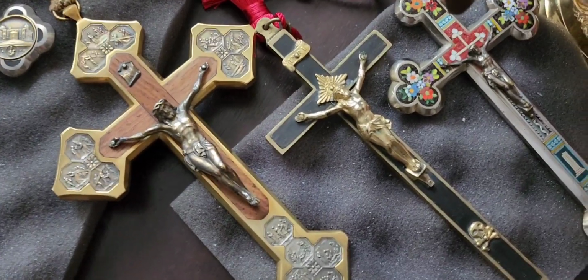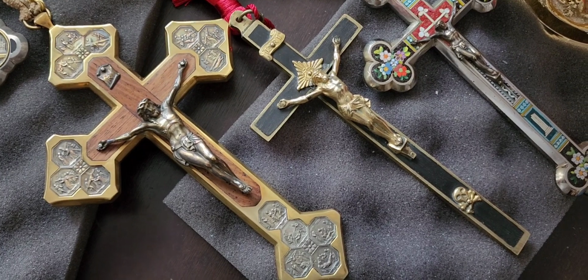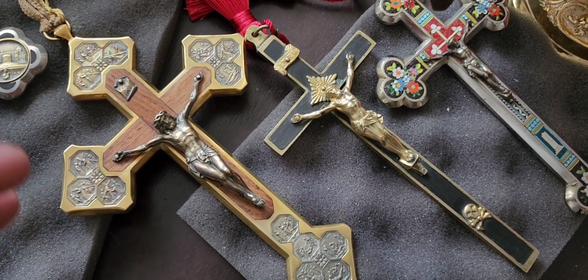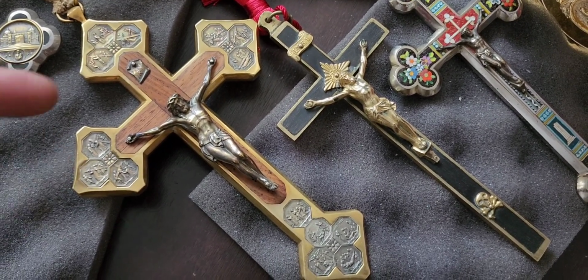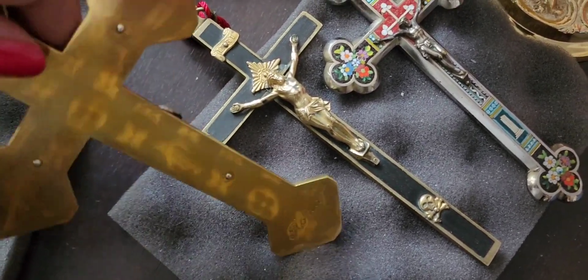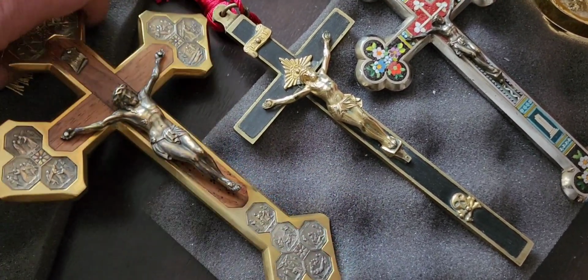Sometimes these are made in Germany. A lot of companies made these in Germany as well, and France. And so France, Italy, and Germany were the three top crucifix makers with these wood inlays. And this one, I believe, is German. And it says Roma on the back, meaning it came from like the Vatican.